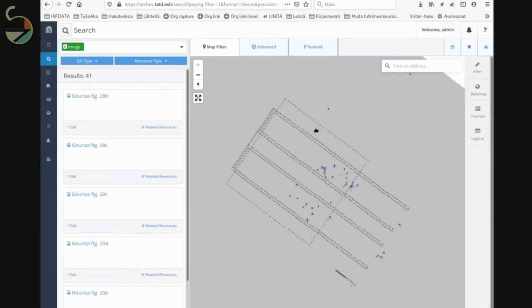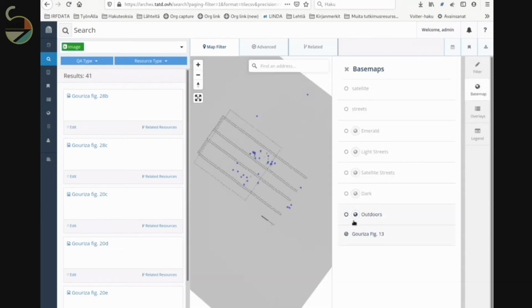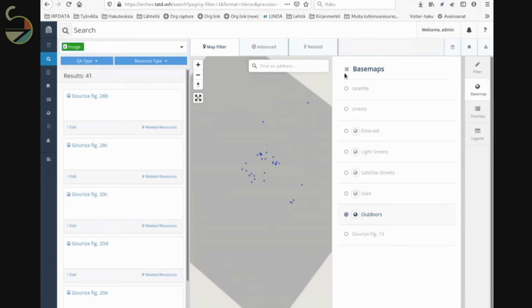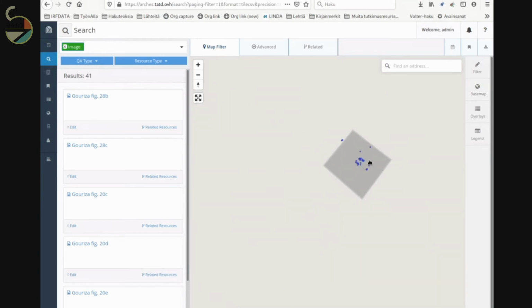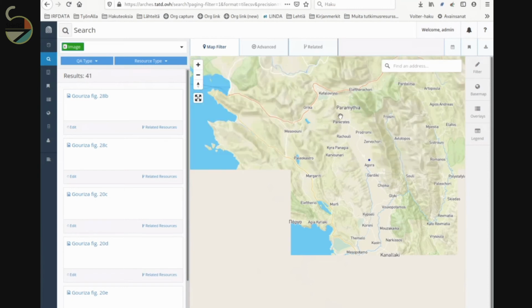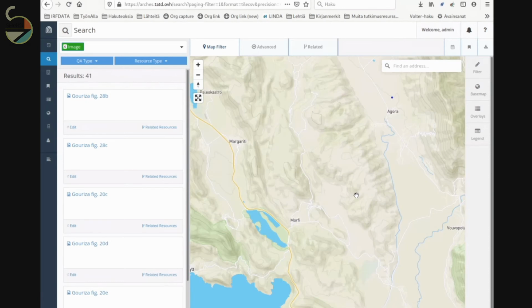But it has possibilities, and it would be very good, for example, for survey data. If you imagine that you were making a survey of this area, you can mark the sites where you have found something and which have interesting locations. It would be very useful at this level.